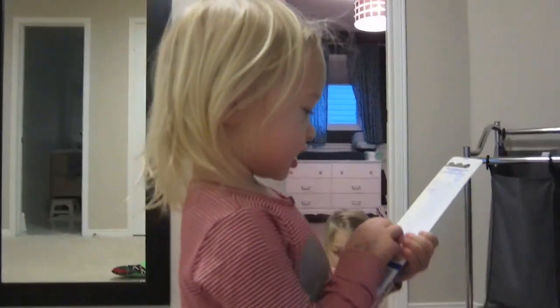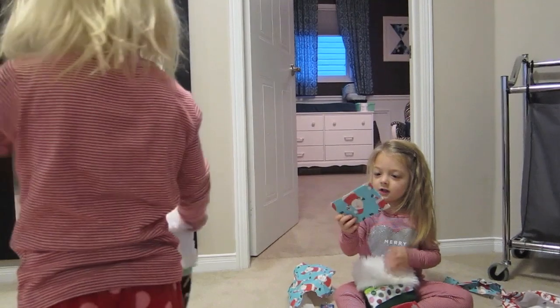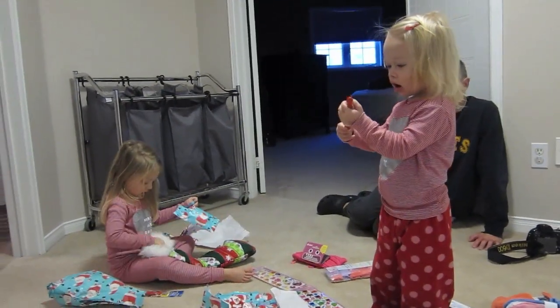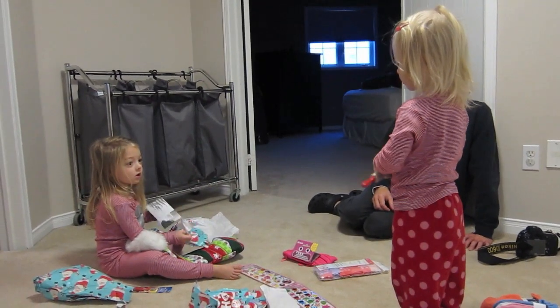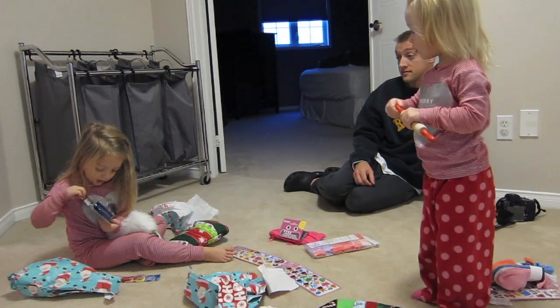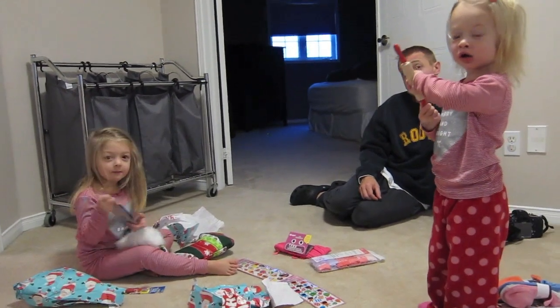Hey, Daddy. Hey, want to open your next? Oh, you do? Hazel got her very own little rolling pin. You could use that with your Play-Doh. Hey, Mom, look what I got. What is that? We have Play-Doh. A pencil holder. Sharpener? We have Play-Doh. I have a pencil holder.